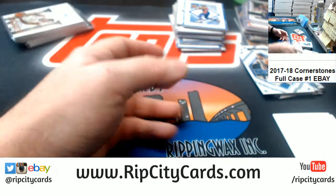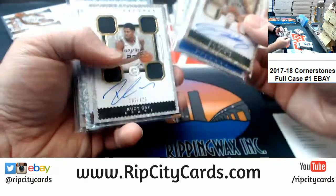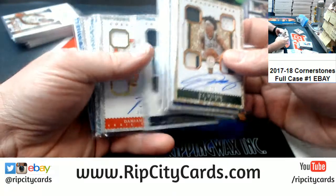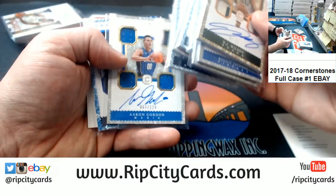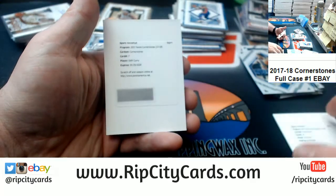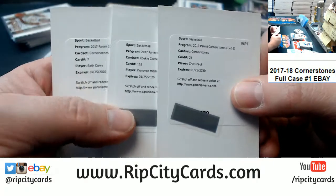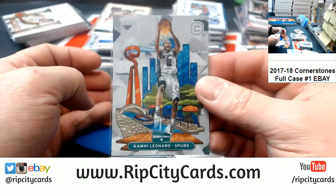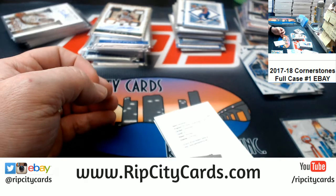And then we had Cornerstones business for DJ Wilson of the Bucks, 25, Reggie Jackson Pistons, Rudy Gay Spurs, and Antoine Jameson Cavs, Justin Patton Timberwolves, Damian Lillard Blazers, a Dylan Brooks Grizz, an Aaron Gordon Magic, a Ricky Rubio Jazz, Seth Curry, Chris Paul, and Donovan Mitchell. And the case hit was the Kawhi. So, thank you, everybody. We'll get it at a 2.